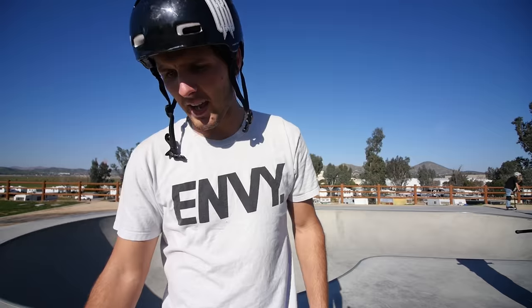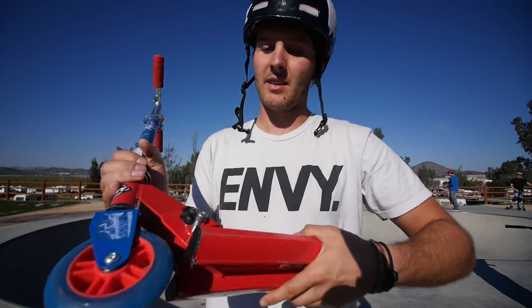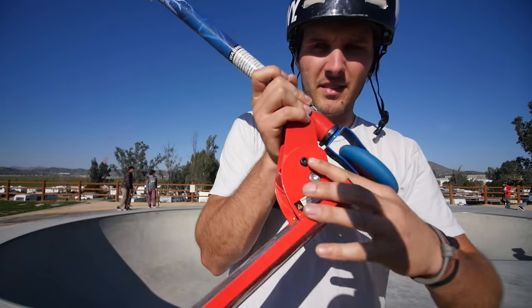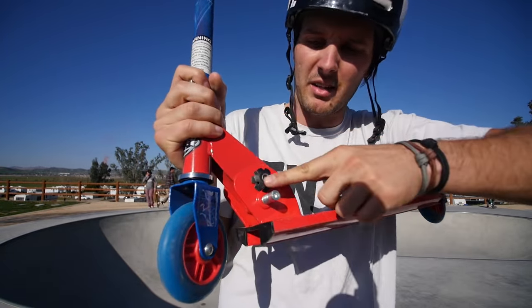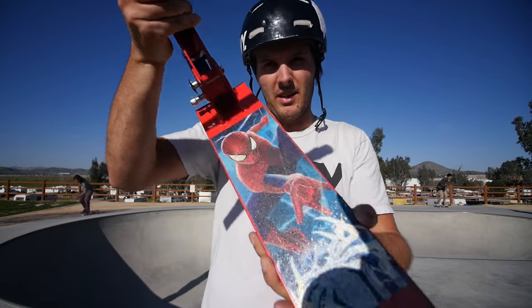And I'm excited. All right, so we made it to the skate park and we have the scoot. It's completely built up. I was kind of pissed because when I got it, it was literally already broken. So I had to put this bolt through it and I put a star nut on the other side to make sure it holds. But granted, that's what you get for 20 bucks.